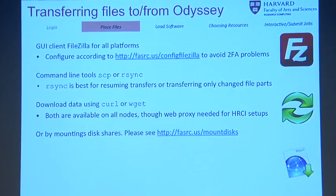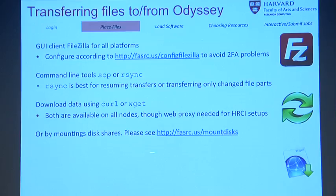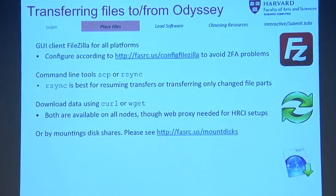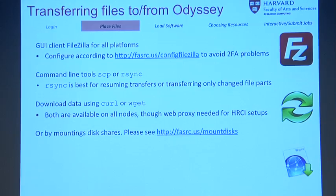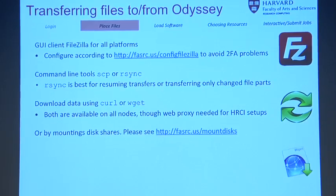For each of you, you have your own home folders, so you can actually mount your home folders on your desktop and laptop as a shared volume. Do follow our instructions here on how to do that. It's a little tricky the first time you do it, but once you save that information, you can do it as much as you want to.